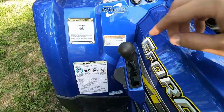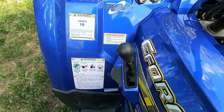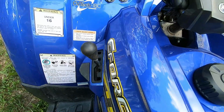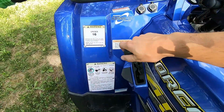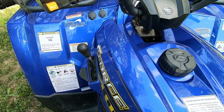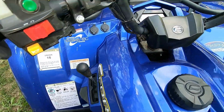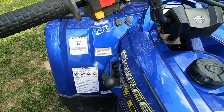But this four-wheeler, again, it is fuel injected. It is an automatic CVT drive. It does have low, high, neutral, reverse, and park. One thing really interesting about this is it's actually one of the smoothest shifting four-wheelers I've ever shifted. You never have to rock it. I've ridden Polaris, Yamaha, Can-Am, whatever. A lot of these you do kind of have to rock a little bit to make them pop into gear. This one is always just as smooth as possible.